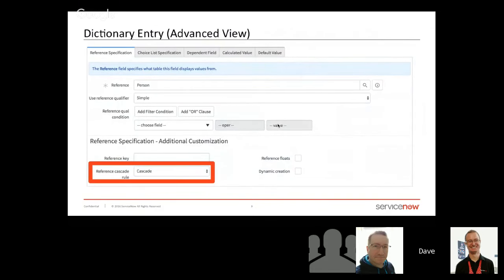You find the reference field on the child table. I want to make sure this is very clear. I'm not looking at the parent table. I'm looking at the attribute table that points to the person. And on that dictionary entry, there is a field. You have to click Advanced View to see this stuff. Right below where you do your reference qualifiers, there's a field called Reference Cascade Rule. And it is a choice list that gives you several choices, one of which is Cascade.